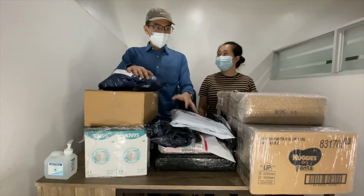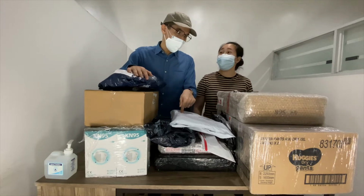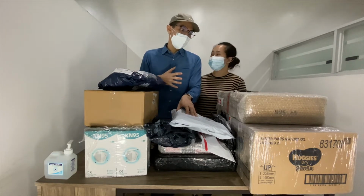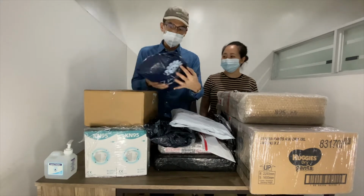And all the prices, as much as possible, we'll put sa description box below, or we'll post them on the screen: how much, and sinong supplier niya. Okay, let's start. Go!